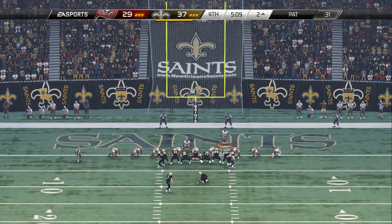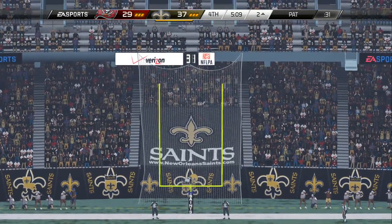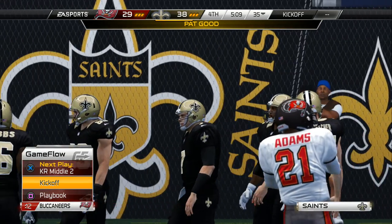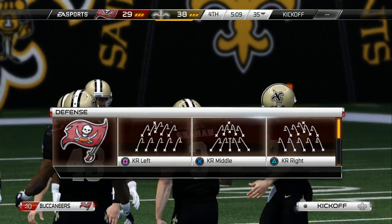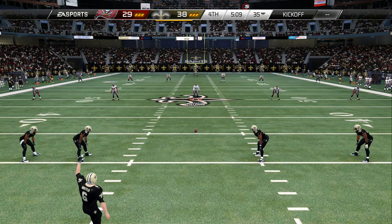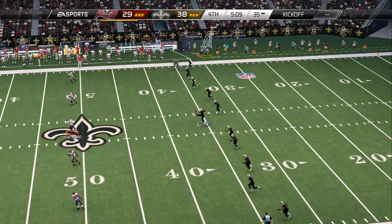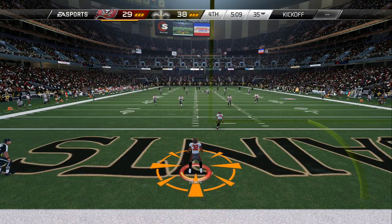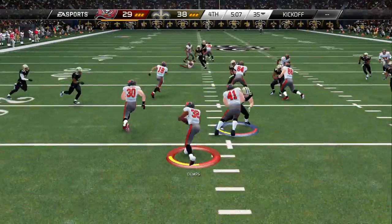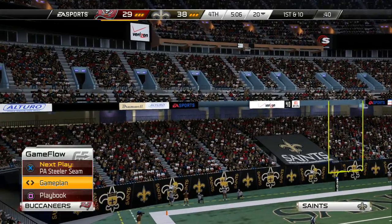The Saints now will tack on the extra point. Extra point was good. Saints ready here for the kickoff. And it's the same as a touchback as he's tackled right at the 20.